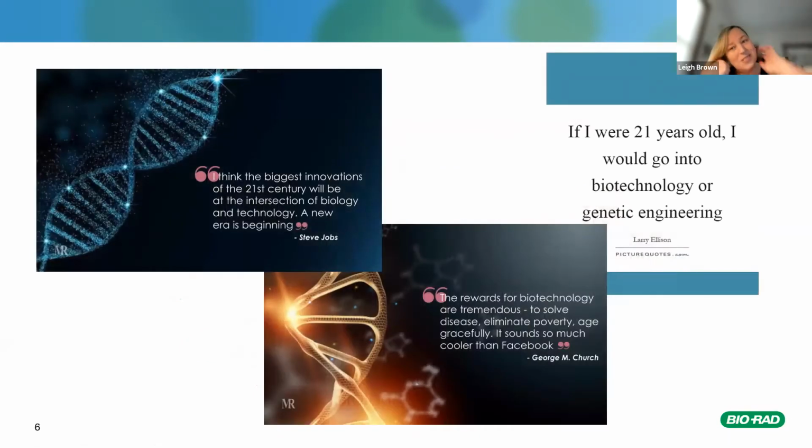These are a couple of quotes. The one on the far right is from a student that we have in, I think, our most recent catalog: if I were 21 years old, I'd go into biotechnology or genetic engineering. And a couple from Steve Jobs and George Church. Steve Jobs: I think the biggest innovations of the 21st century will be at the intersection of biology and technology. A new era is beginning. And George Church, who's made great strides in CRISPR and DNA science in general: the rewards for biotechnology are tremendous to solve disease, eliminate poverty, and age gracefully. It sounds so much cooler than Facebook, right?